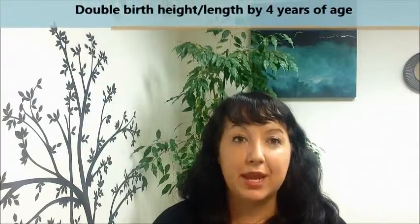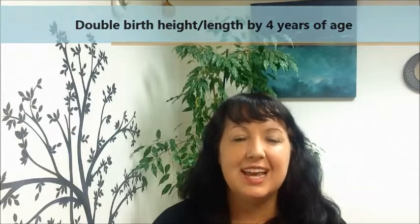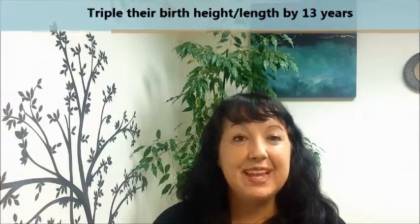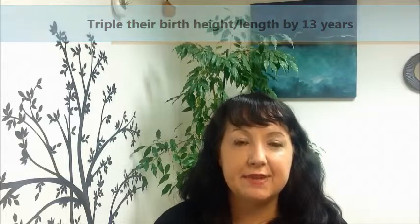For height, we expect them to double their height by about 4 years of age, so doubling their weight by about 4 to 6 months, doubling their height by about 4 years, and then tripling their height by about 13 years of age.